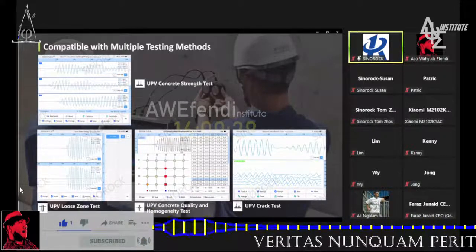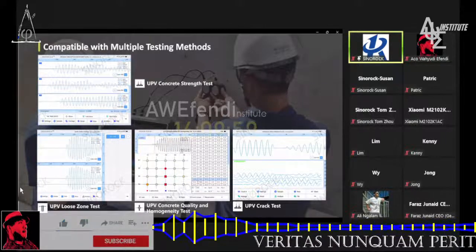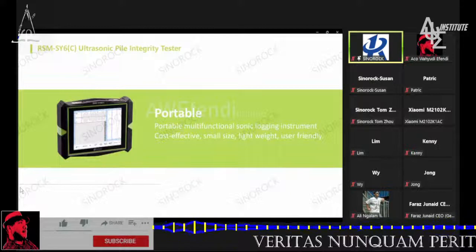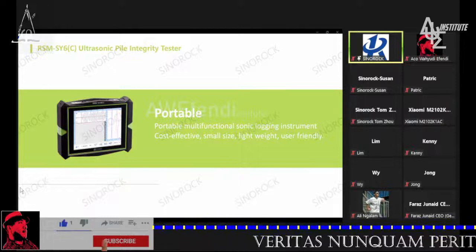The RSM-SY6C Ultrasonic Pile Integrity Tester can be used not only for the integrity testing of pile foundations, but also for other tests. The plane probe can be used to detect the concrete strength, the depth of shallow cracks in concrete, the non-dense areas and cavities in concrete, and the quality of concrete joint surfaces. A hole measuring transducer is optional for detecting the wave velocity of rock mass and loose circle of tunnel rock mass, etc. The RSM-SY6C is a portable multifunction sonic logging instrument with an 8.4-inch screen, which is very small, light and portable.